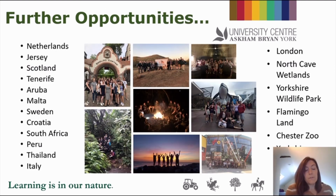So as I was mentioning, we've got lots of opportunities for trips. Here are just some of the ones that we've offered in the past few years. Anything from going to a range of zoos, to London, visiting museums, rescue centres, to actual study tours and conferences abroad. We have a trip to Peru and South Africa every year. From a canine and feline perspective, we go every 2 years to what's called the Canine Science Forum. It's a big conference held every 2 years, and they change where they host it. So 2 years ago it was in Italy. This year it was in Portugal. So it changes every 2 years, and we try and attend that. So at some point within your degree, you would have the option to come along and attend that conference if you so wish.